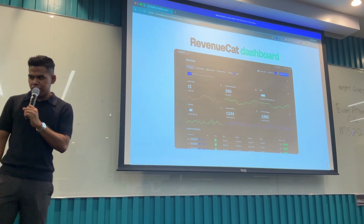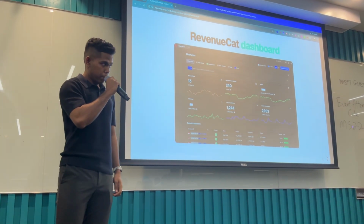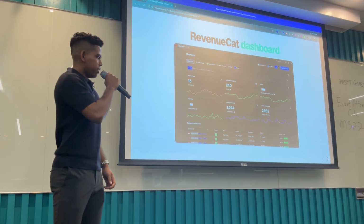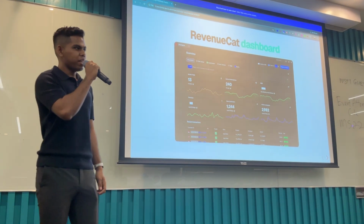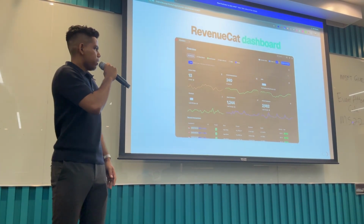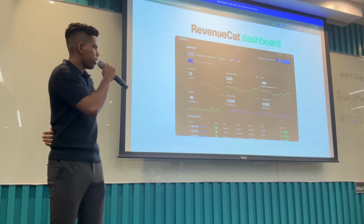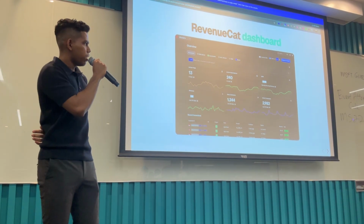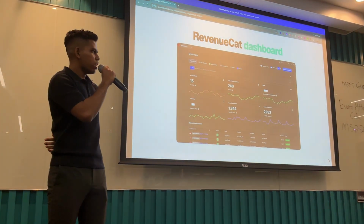Okay, this is an example of the RevenueCat dashboard. I hide a lot of stuff there, but you can ask me later about the numbers. But this is how it looks. You can see how many started their trial. You can see a lot of statistics there, a lot of things, and you can see the charts.